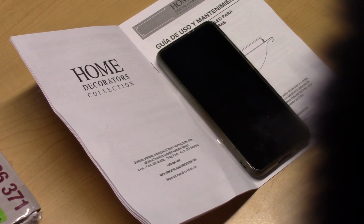What's the model number for the lights? The model number is 1003, 326, 371. This is the Home Decorators Collection, Chalene 12-inch. Yep. Happen to purchase it online? I don't think so. I think it was an impulse buy because we were redoing a room and I bought 2 of them so the other room would match. Okay.